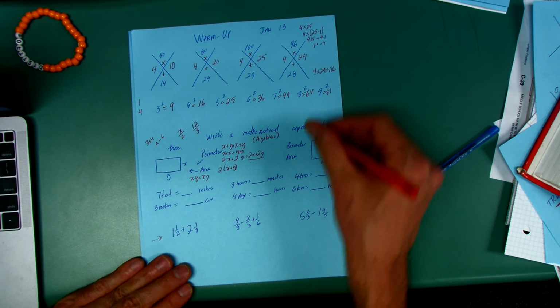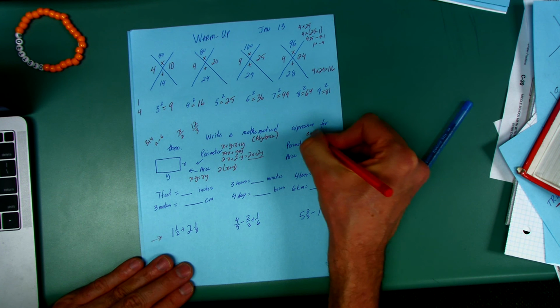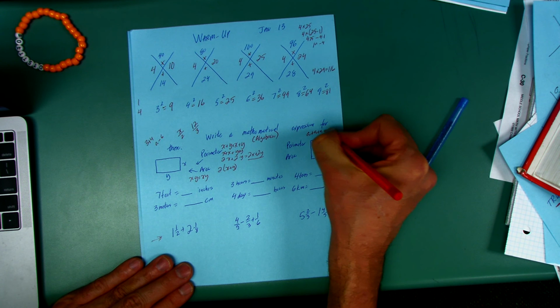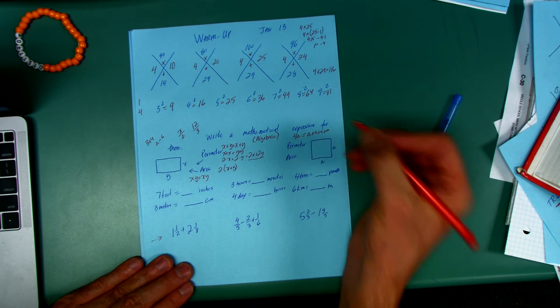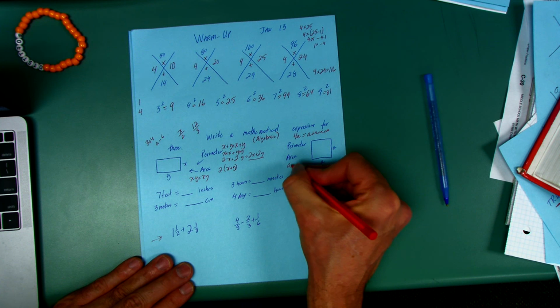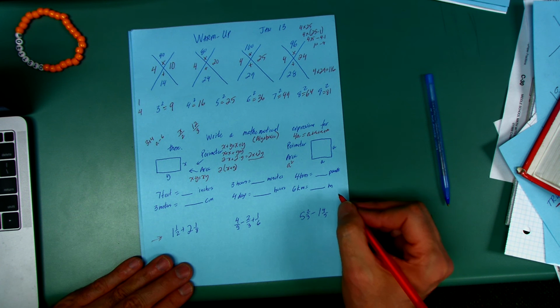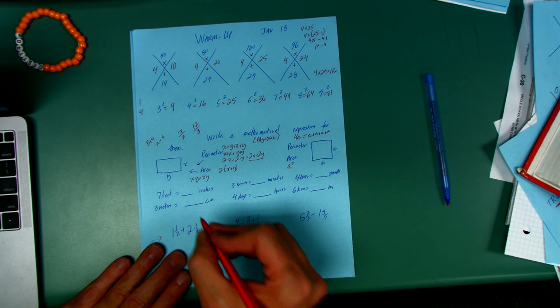Okay? Perimeter of this, A plus A plus A plus A. Is there an easier way of saying that? Yeah, 4 times A. The perimeter is 4A. Area, A times A, or A to the second power. Boom, done, right?